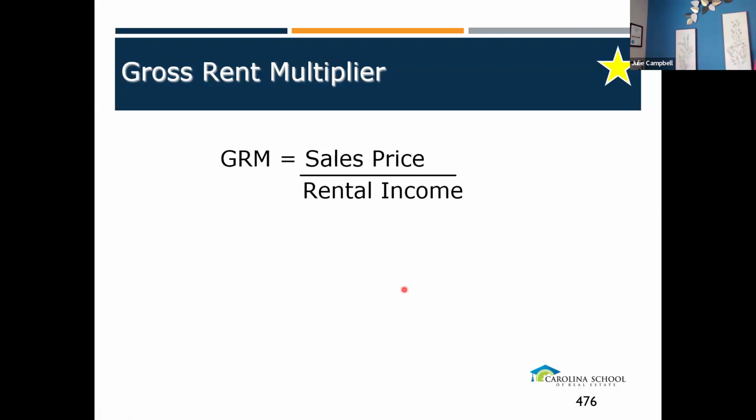So if I buy this property today, how long before I start seeing that return? How long do I have to make payments on it? And that's what the GRM helps the investor with.